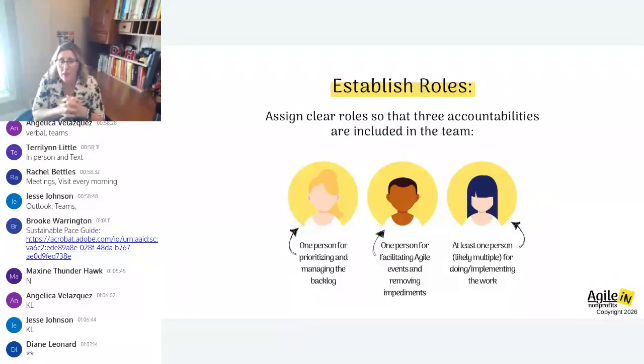And if you're wondering who might help solve impediments, make sure you also consider yourself. I should have said that for the first one too. Make sure you don't forget about yourself. It could be you.